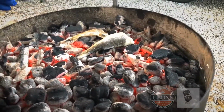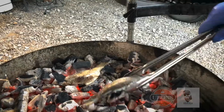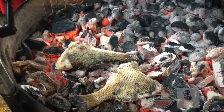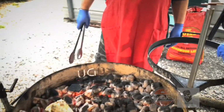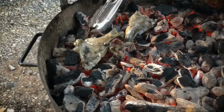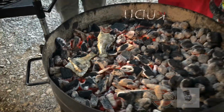Well, you want to see what it's looking like? Yeah. Oh wow! Yeah, it's looking perfect. Those tails are gonna get crunchy. In cooking this fish like this, caveman style, so to speak, these things are going to be done here in just a couple of minutes. Yeah, really quick. You can tell when they start flipping up a little bit, and they're starting to split along the back. Right. They're done. Get something to put them in.